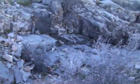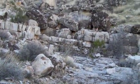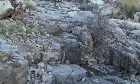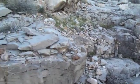I don't know why it's exposed the way it is and stuff's not on it. Good question. That's why it's a non-conformity? Unconformity, yeah. Unconformity.